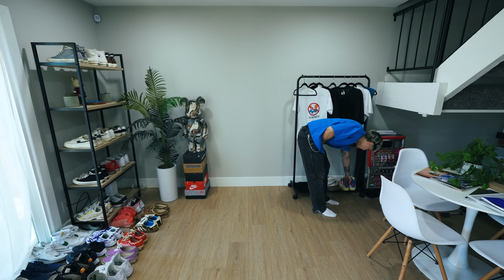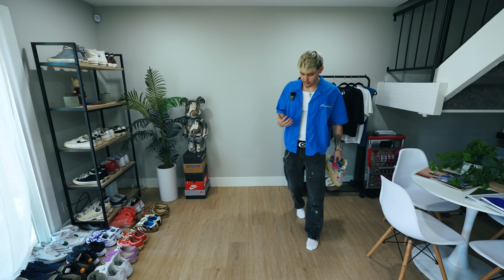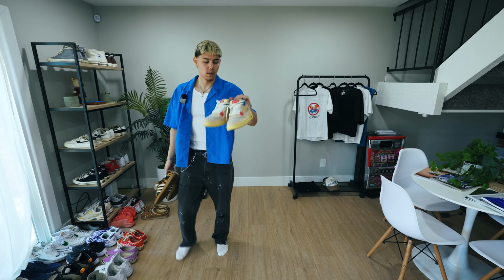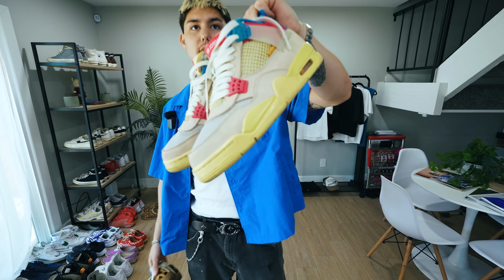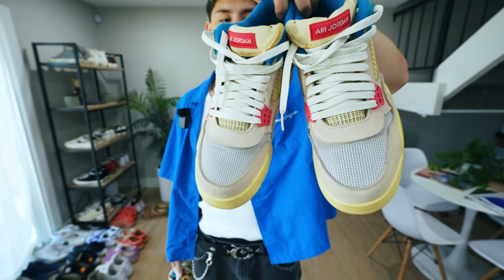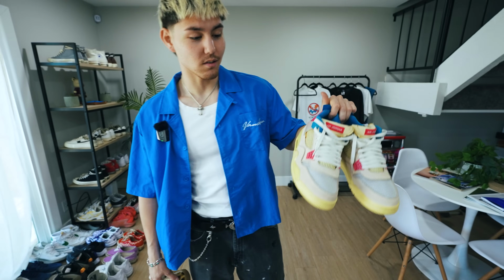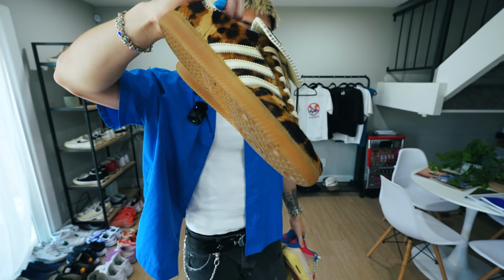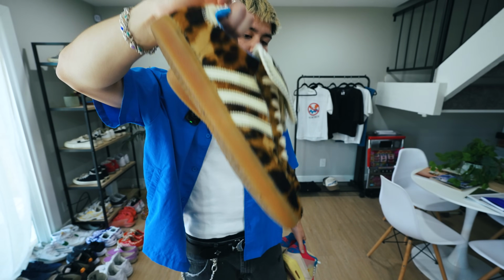Now there's two different ways that I would personally style this fit. One of them is with the Jordan 4 Guavas. One of my favorite Jordan 4s of all time. Shouts to Johnson for gifting these to me. I think it was like my 18th birthday, so it's been a minute since I've had these. But I also would style these similarly, but a little bit different with the Adidas Wales Bonner Samba.